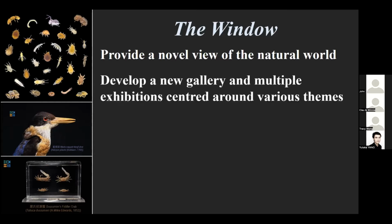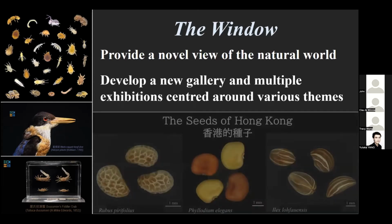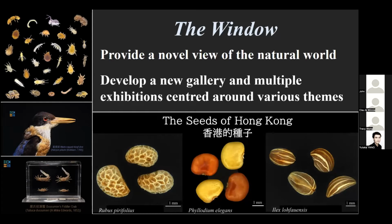And so developing a new gallery and multiple exhibitions centered around various themes will be really one of the key points here to do that. And one example would be to present new aspects. So here we hope in the future to develop the seeds of Hong Kong, basically by presenting the diversity of color, shapes, texture, and also ecological strategies developed by seeds.